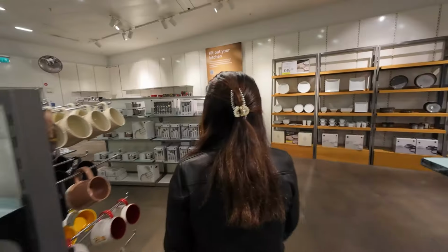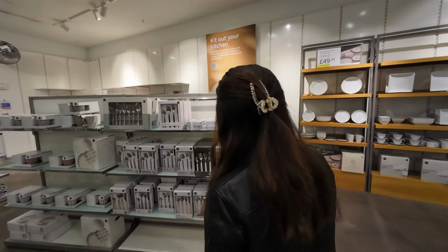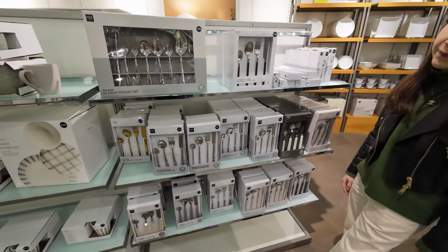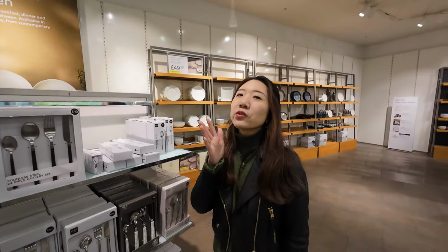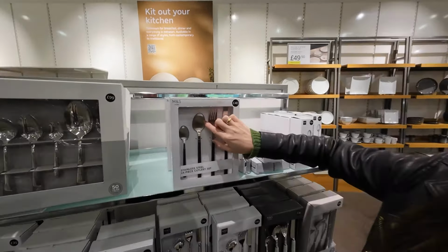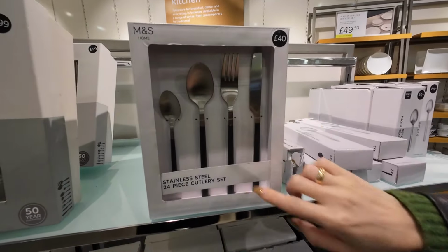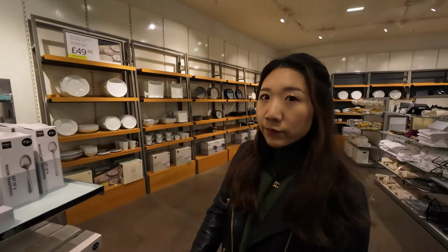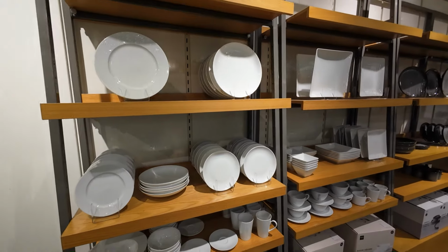In our current apartment we don't have anything. No plates, nothing. So here we come to the cutlery, but I really want gold color. And I also prefer this kind of matte. This is a set of 24 pieces and it's £40. Not the cheapest. We also need plates.